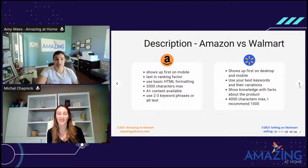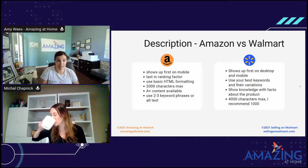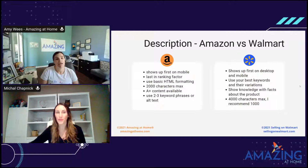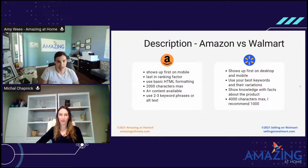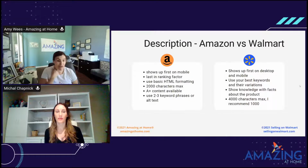All right, so our descriptions on Amazon, your description shows up first on mobile. So make sure that you HTML format it. You can use basic HTML formatting for this. You don't want to use really advanced HTML formatting tags because Amazon will say you're not allowed to use this. But basic HTML formatting is fine. And the reason that you want to use that is because it shows up first on mobile. It's the first thing that customers are seeing and they're reading through your description.